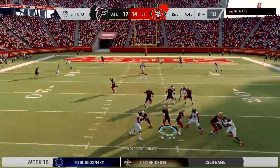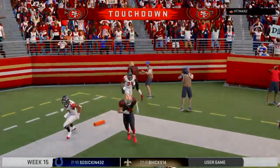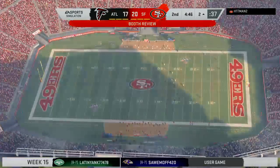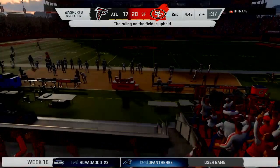Garoppolo again here on 2nd and 10. And it's complete. In the end zone, touchdown 49ers. Jimmy Garoppolo with his 2nd touchdown pass of this first half. And the 49ers have now taken the lead.